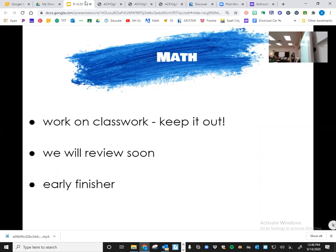But if you don't finish it, keep it out. We'll review it. In the meantime, if you finish, then you can go on to an early finisher. It'll be right with you, Claire, okay? All right, so you are going to do your class page with the front and back, and after, you can come back and check it, or you can go on and do your homework. Let me know if you have any questions.